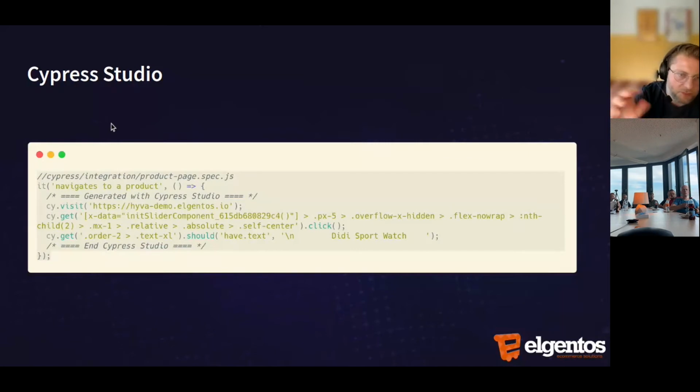And then using Cypress Studio, in the browser, you'll see in the GUI, we can navigate through the site, and then it will record our actions. It automatically fills in the spec page with everything you clicked on. You'll see with the comments here that it's generated by Cypress Studio, you get really ugly CSS selectors because it will just fetch whatever is unique and not whatever is human readable or even logical.